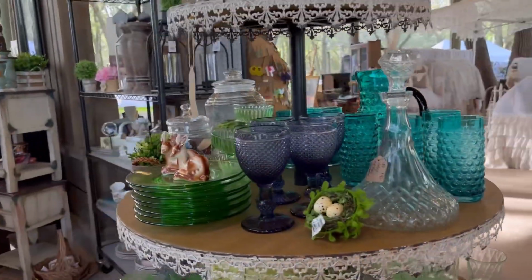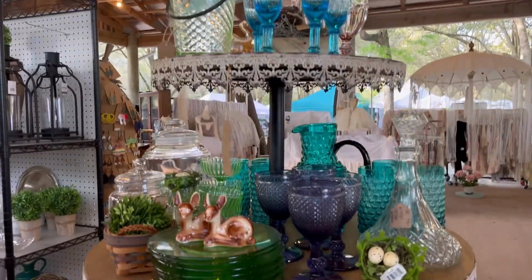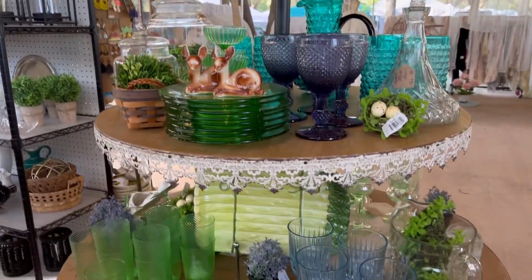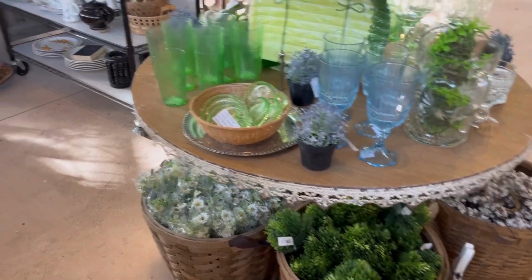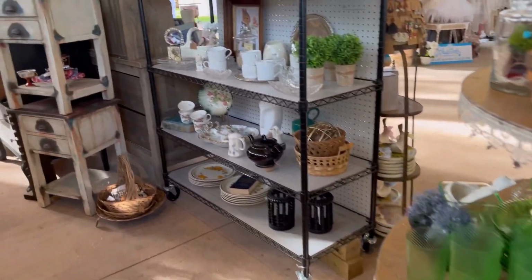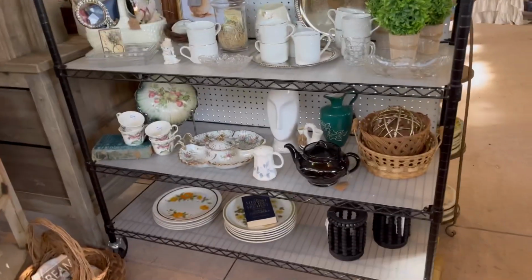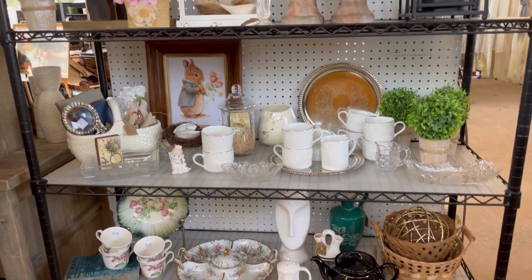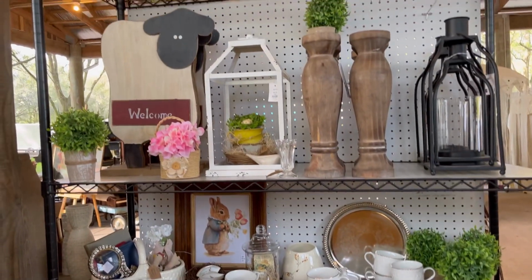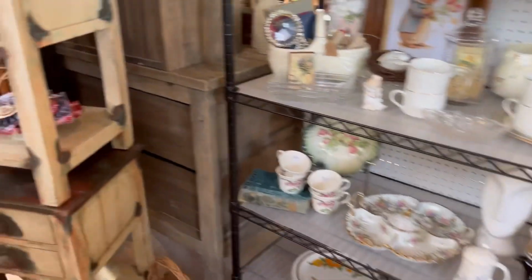My goal was to really feel like springtime, but at the same time not be a lot of chicks and bunnies because Easter is next weekend, and I just frankly don't know if it's too late for that. I think this area looks a little bit sparse, but I feel like I've crammed everything that I can into these spaces. So I'm still overly happy. I think there's some good vignettes in here.